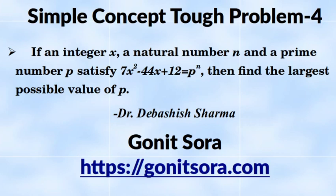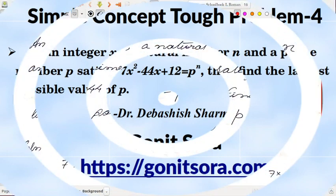This is the fourth problem in our series Simple Concept Tough Problem. Today we will be dealing with a problem which came in the PRMO exam 2017. As you can see on the screen, if an integer x, a natural number n, and a prime number p satisfy 7x² − 44x + 12 = pⁿ, then find the largest possible value of p. Let us see how we can apply some simple or basic mathematical concepts to solve this particular problem.